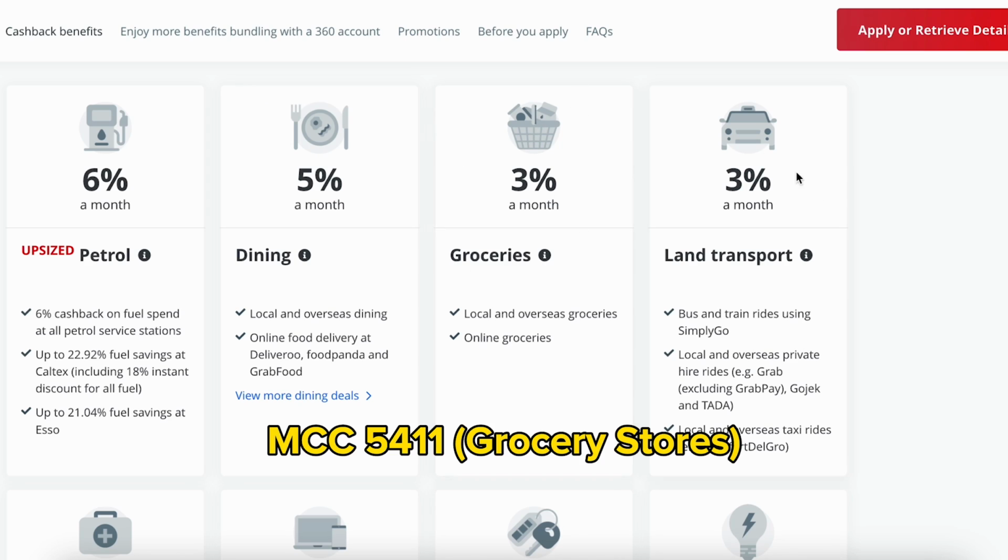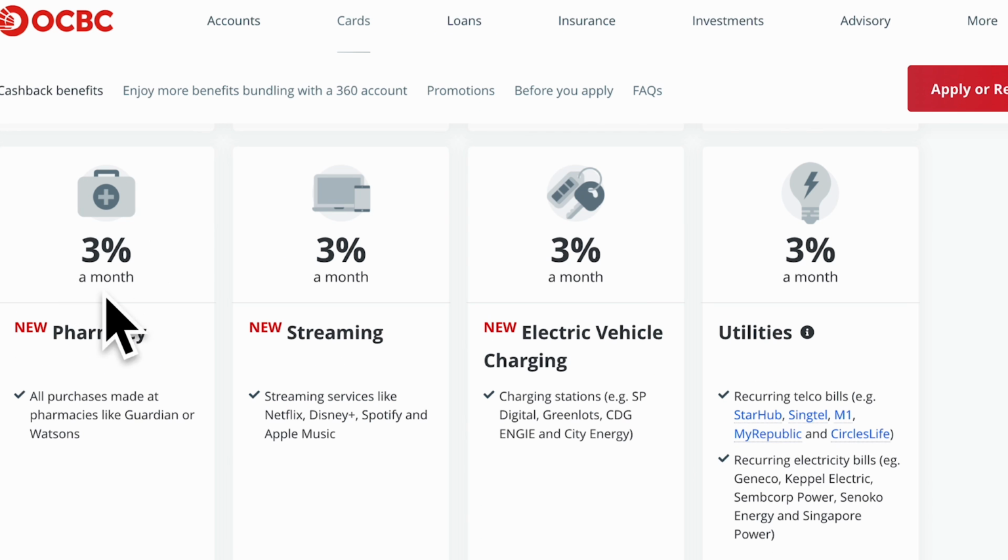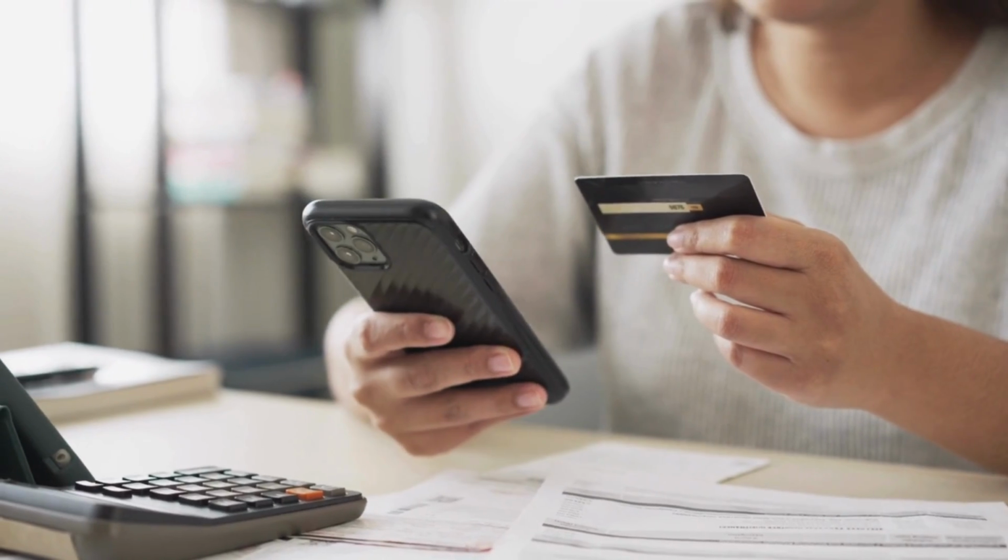And then there's a list of other retail purchases that you can earn 3% on. These are grocery with merchant category code 5411, land transport like your Simply Go bus and MRT, taxi, Grab and private hire vehicles, drugstores and pharmacy like 5912 Guardian or Watsons, streaming services like Netflix, Disney+, Spotify, Apple Music, EV charging like SP Digital, Green Lots and whatever. And you can even get 3% on your telco and utility bills on these merchants like StarHub, Singtel, M1, MyRepublic and Circles Life. Then for electricity, we have Geneco, Keppel Electric, Sembcorp Power, Senoko Energy and Singapore Power. But make sure that you save this credit card into the mobile app for recurring payment. Okay, one-time payment, I don't think it registers for the cashback.